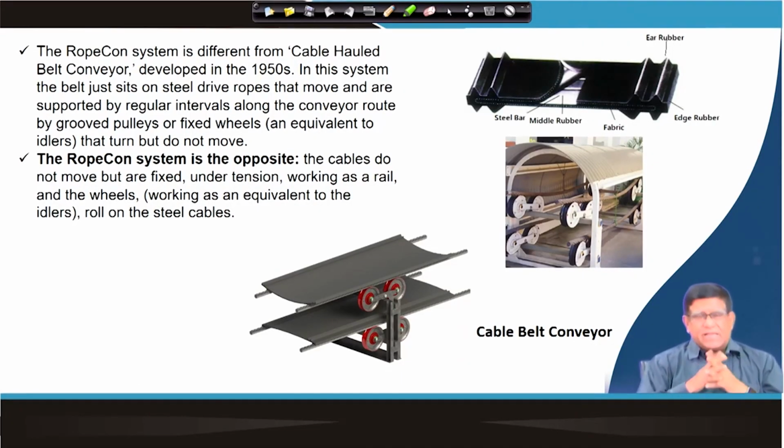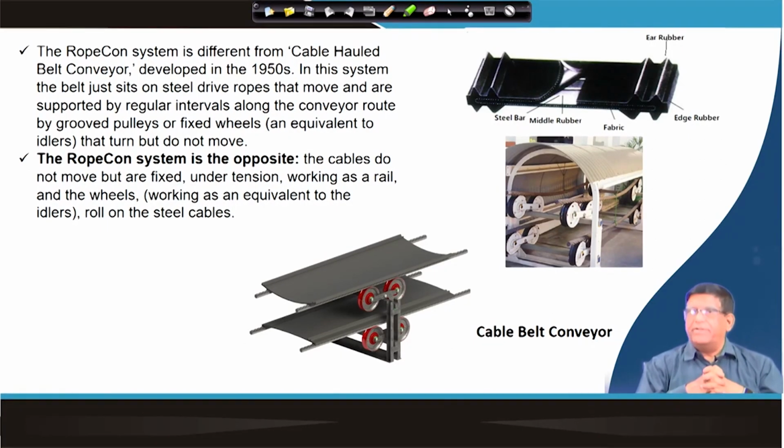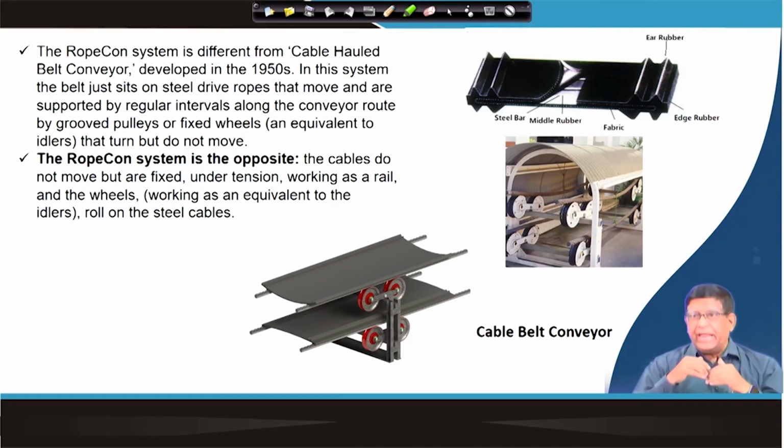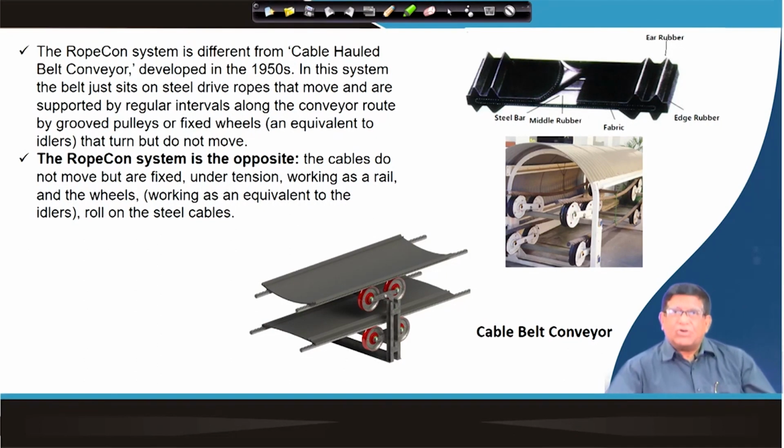Now, one thing some of you may already know: in India we have a cable belt conveyor. I think in our introductory classes I told you about the cable belt conveyor of Panchpatmali mines at NALCO. If any of you go to Koraput district of Odisha, there at Panchpatmali, Damanjodi, we have the National Aluminium Corporation, which has a cable belt conveyor installed in the 80s. Whatever was introduced at that time is still working very effectively.